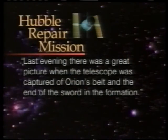Live picture coming down from the cargo bay of the Space Shuttle Discovery, where the Hubble Space Telescope repair mission continues. We've got so many questions from you that we want to get answers to from our experts. Anita, this is a question for you, and while you answer it, we'll let our viewers take a look at your answer, as well as what's going on in space. Night before last, we showed a picture when the telescope took a look at Orion's belt and the end of the sword in that formation. Tell us about that. Let's talk about star-forming regions such as this.